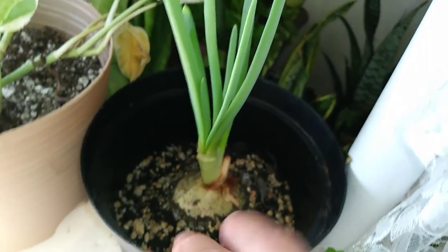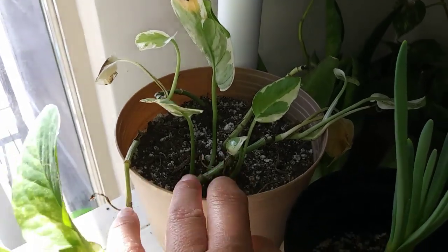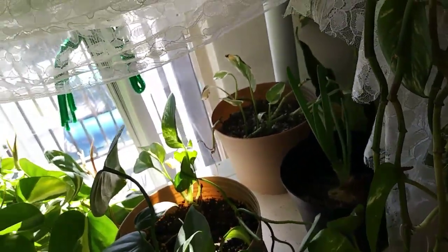Here's an onion that I'm growing that has sprouted. It's in the refrigerator, and I put some in a pot. I planted some. Here's another. Oh, this is a pearls and jade that died off, you guys. It was a full plant. I repotted it and then it started to die. Don't know what's wrong with that one.